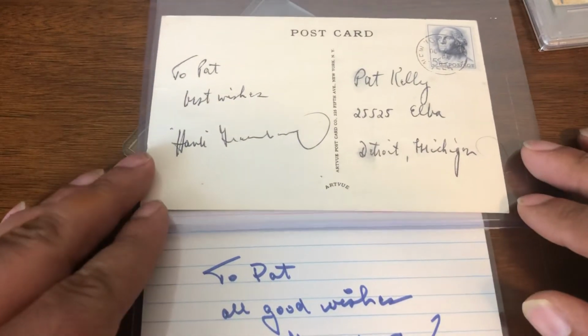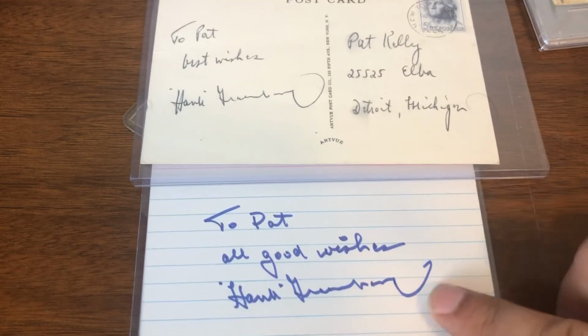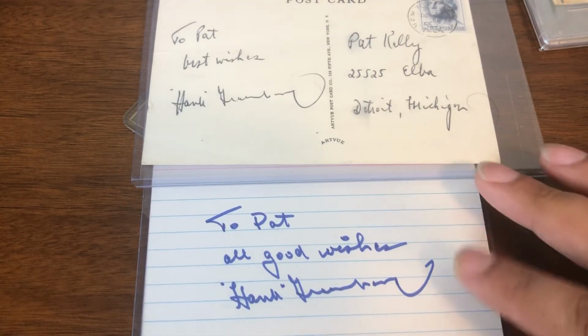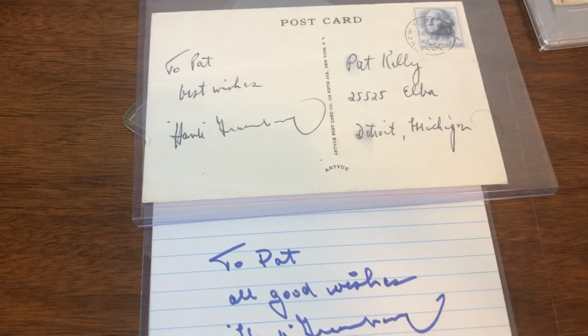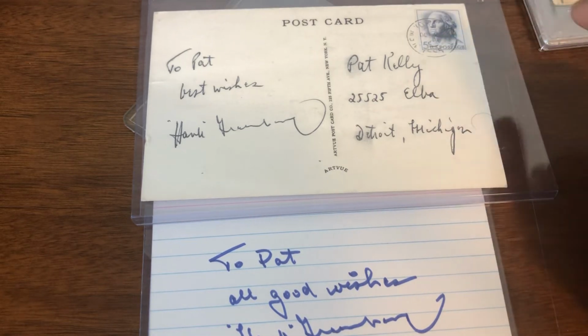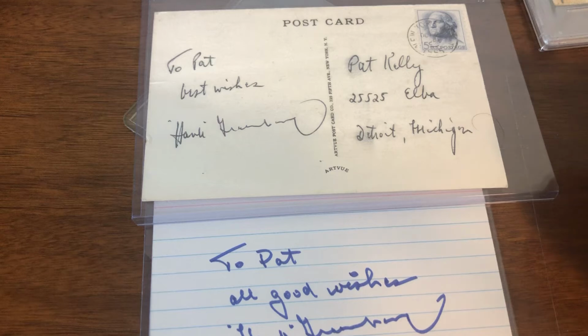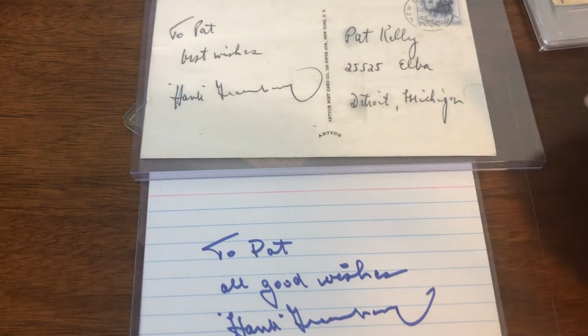Supposedly Pat sent a postcard off to Hank Greenberg and got an auto. And then later on, since it is a slightly later auto, got an index card. So this fits into the chronology set for Greenberg that I'm working on. Covers 1965, which is when this is postmarked. And so it's a nice addition. Actually, Greenberg sends it from New York to Detroit. So kind of an interesting little twist there. Sending it back to where he played.